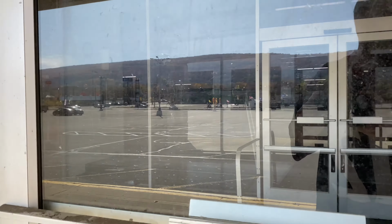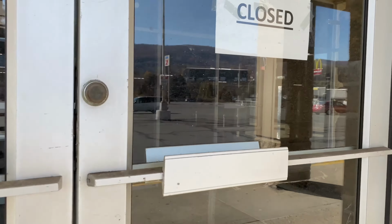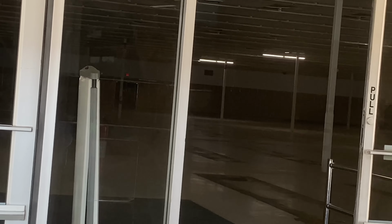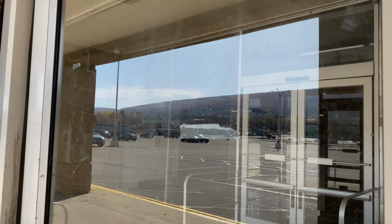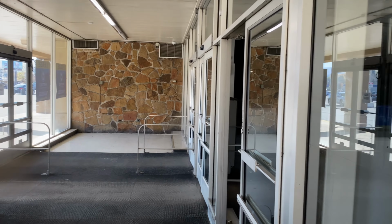It's gonna be hard to get a look. Let's see what we can see from over here. There we go. Wow. Yeah, it's going to be... Right, we'll get a look from this angle here. Yeah, there we go. Now we can see inside.